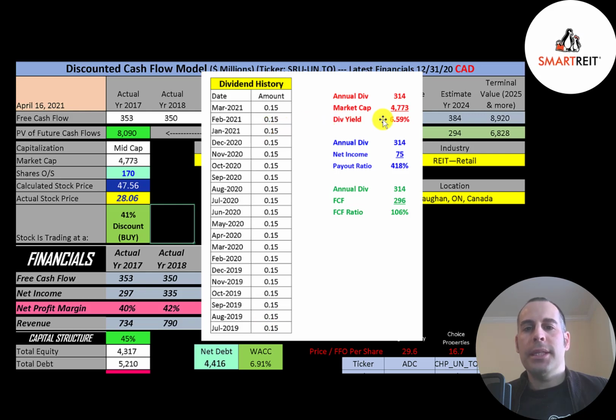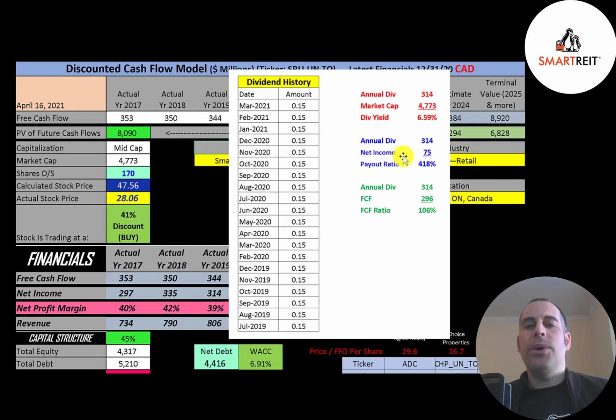Their dividend yield is 6.6%. They pay out 418% of their net income. That's because of that large asset impairment. They pay out 106% of their free cash flow. I would focus on free cash flow payout instead of net income, especially when looking at a REIT.